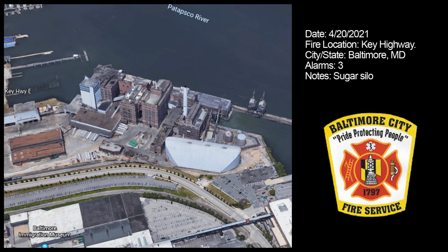Squad 26, I'm on the scene. I have a plug in the yard. That's heavy smoke showing. I'll give you a further update as I get closer to the building. Squad 26, message received.